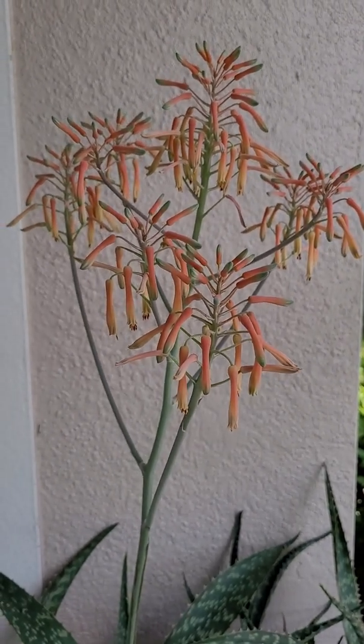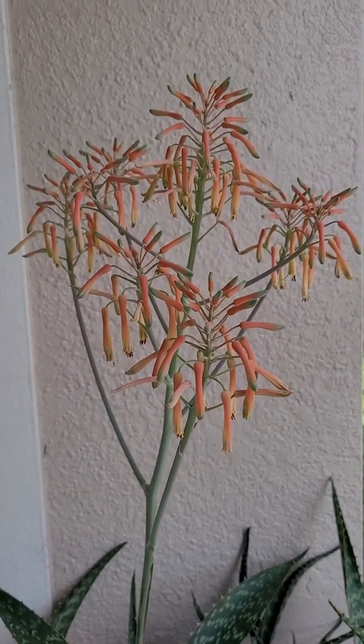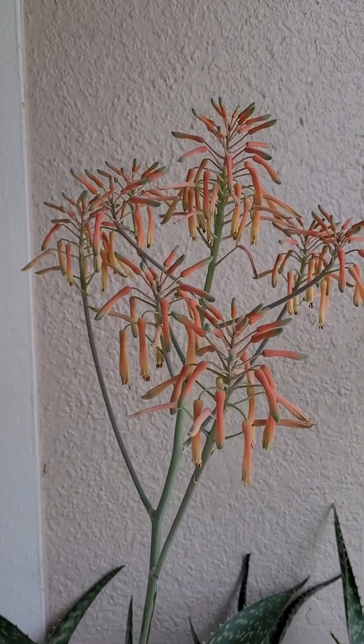I just wanted to show you this beautiful aloe vera plant that I have, and it's blooming. As a matter of fact, I have a few of them blooming.